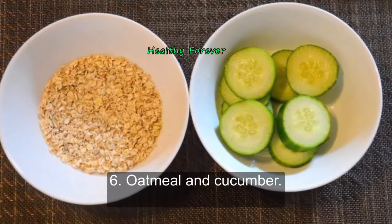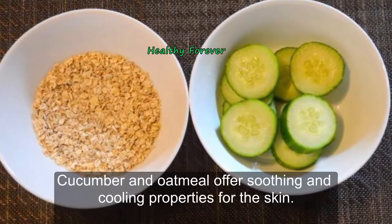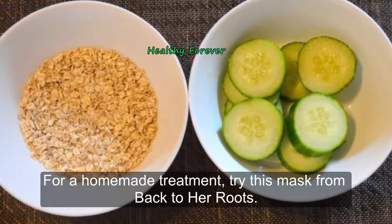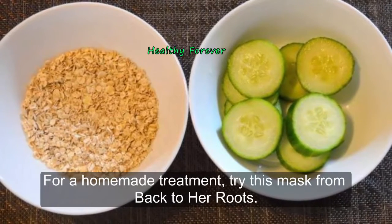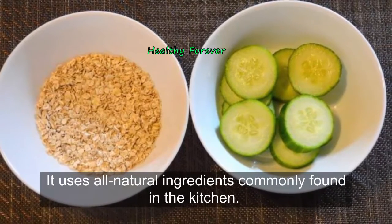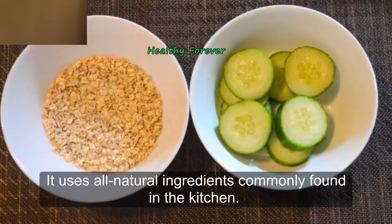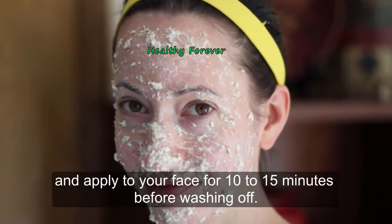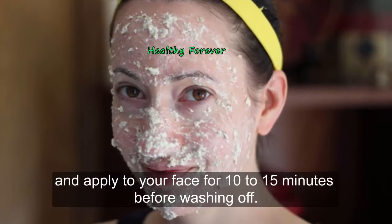6. Oatmeal and cucumber. Cucumber and oatmeal offer soothing and cooling properties for the skin. For a homemade treatment, try this mask from Back to Her Roots. It uses all natural ingredients commonly found in the kitchen. Simply blend, put in the freezer, and apply to your face for 10 to 15 minutes before washing off.